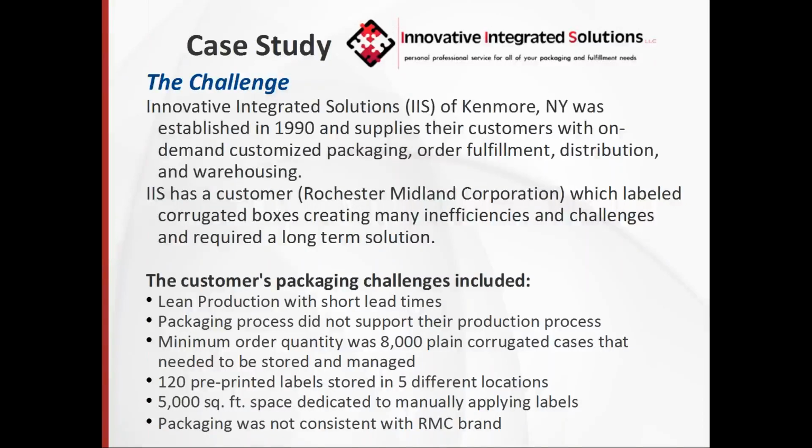Another case study, this is more of a fulfillment. This is not a manufacturer. This is a fulfillment company who had lots of different customers. And one of their customers was Rochester Midland Corporation, who was labeling the corrugated boxes in-house, creating the same inefficiencies and challenges that All Sports was saying. So what was the customer looking for? They were looking to reduce the lead time.